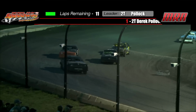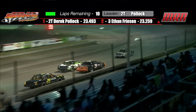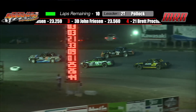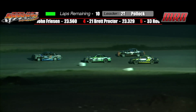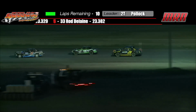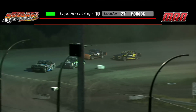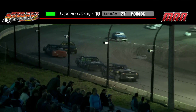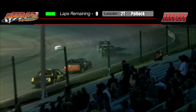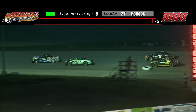Derek Pollock, still your leader, coming around turn four. What a great race. Cars moving around everywhere. Kevin Delane and McRae now. They're battling for what looks to be like sixth spot, with another Delane in front of them, Rob the Rat. Your top four, though, they're a nice tight bunch as they're fighting for that first spot. Pollock, though, still holding on to it with nine laps to go. Oh, contact.